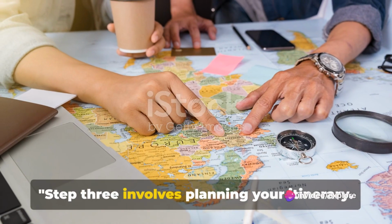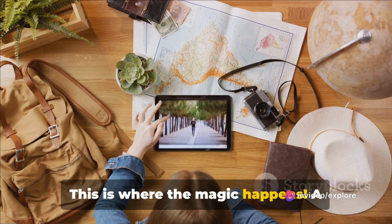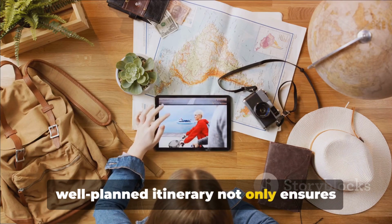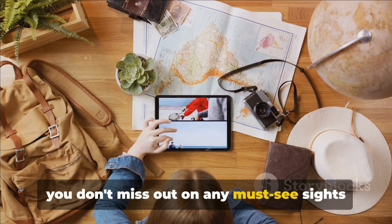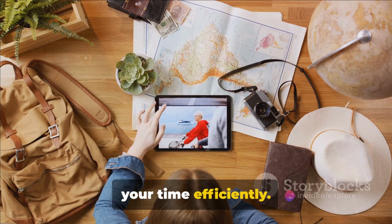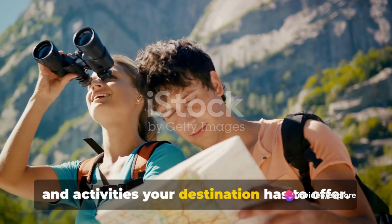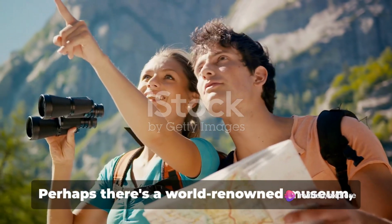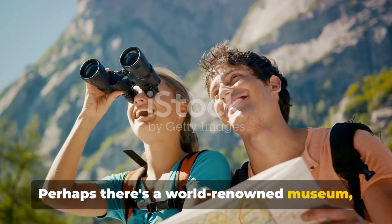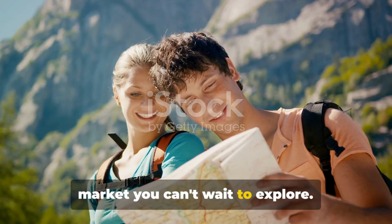Step 3 involves planning your itinerary. This is where the magic happens. A well-planned itinerary not only ensures you don't miss out on any must-see sites or experiences, but also helps you manage your time efficiently. Begin by researching the best attractions and activities your destination has to offer. Perhaps there's a world-renowned museum, a breathtaking hike, or a vibrant local market you can't wait to explore.